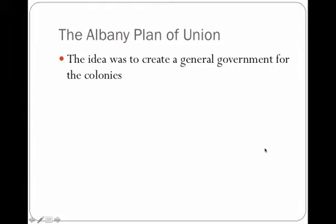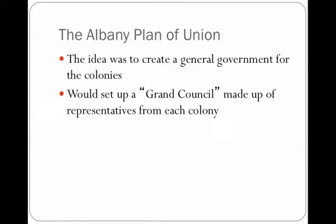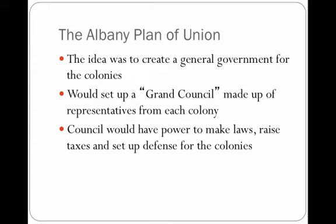Now, the Albany Plan of Union, what was it? Well, the idea was that we want to create a general government for all the colonies. In other words, all the colonies would work together, have one large government, kind of like what we have in America today, where we have different states who have their own deal, but then we also have one United States federal government. That was the idea that he was trying to propose. His idea in specific would set up a grand council. In other words, there would be representatives from each colony that would come together, they would agree on some issues, maybe make some laws, raise taxes, set up an army. Yeah, it sounds great, right?